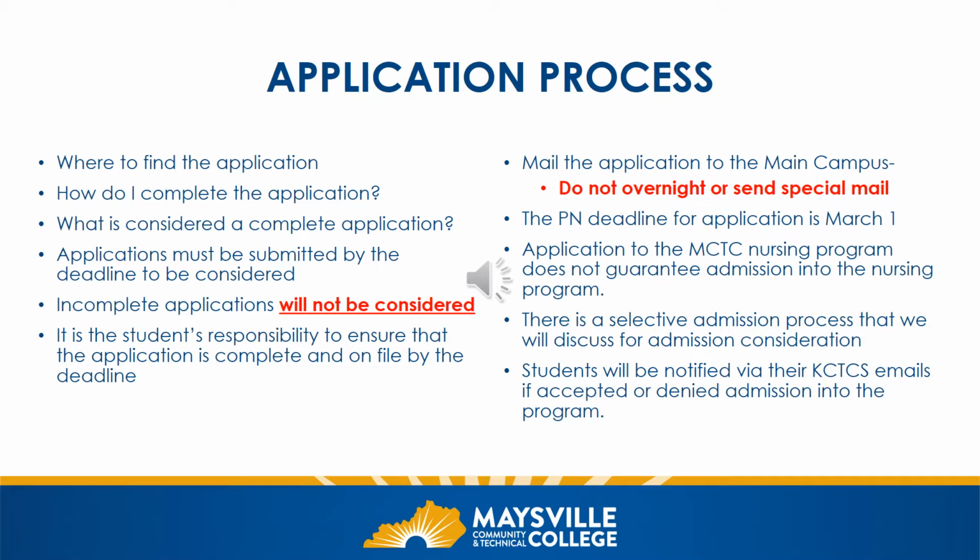And again, you can mail that application to the main campus, which is 1755 US Highway 68 in Maysville, Kentucky, with the zip of 41056. I'll talk about that a little bit later at the end of the program. You can also send it to the Rowan campus, and that campus address is 400 Rocky Adkins Tech Drive in Moorhead, Kentucky, and the zip is 40351. Address that to Amy Konopka. Her name will be again at the end of this presentation.